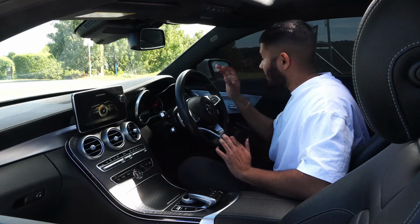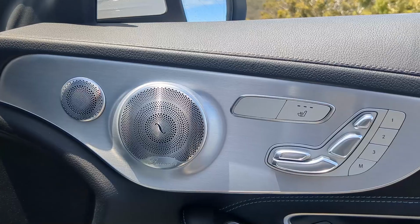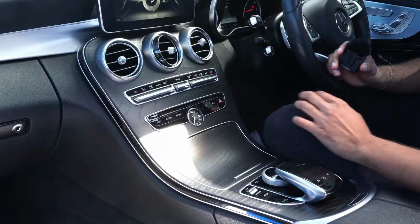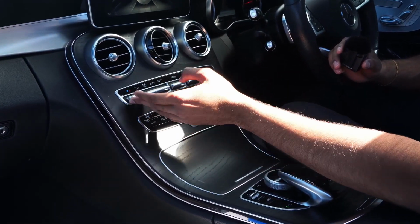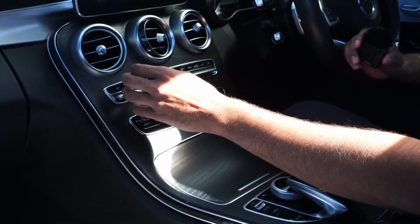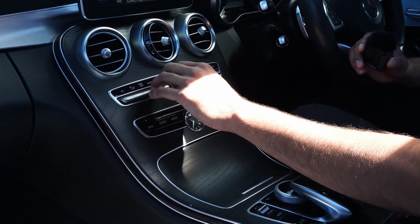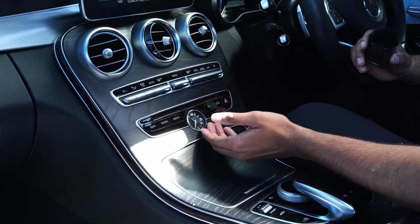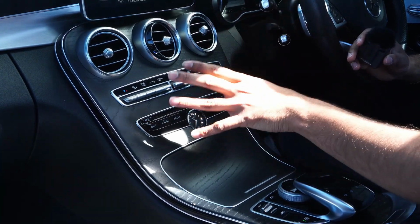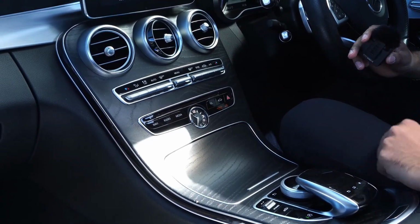And I do have to say, this car comes with a Burmester sound system, and it sounds absolutely fantastic. And I do have to say that these buttons here, where they're kind of levers, are quite amazing. They remind me of the Mustang that we tested, and the high quality just feels so special. And you also get a clock here. It's very Bentley-like, and I gotta say, the interior design of this car is pretty amazing.